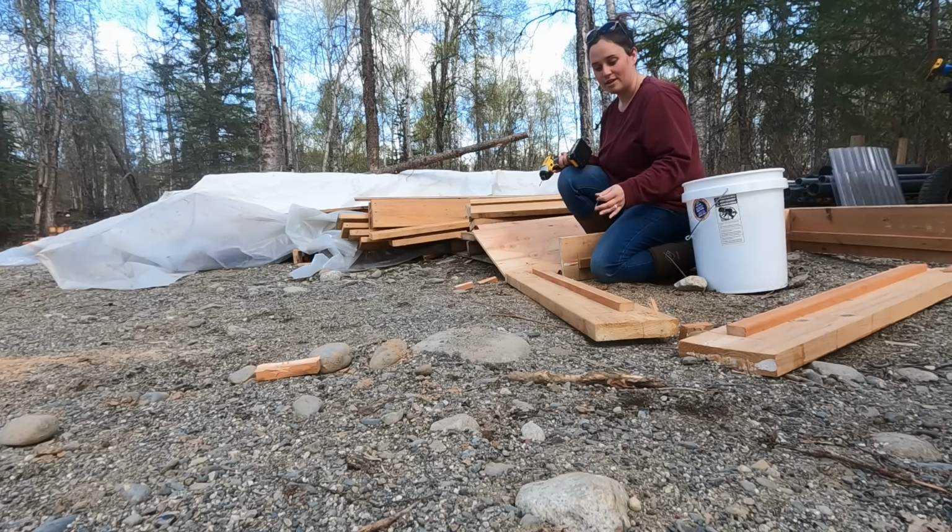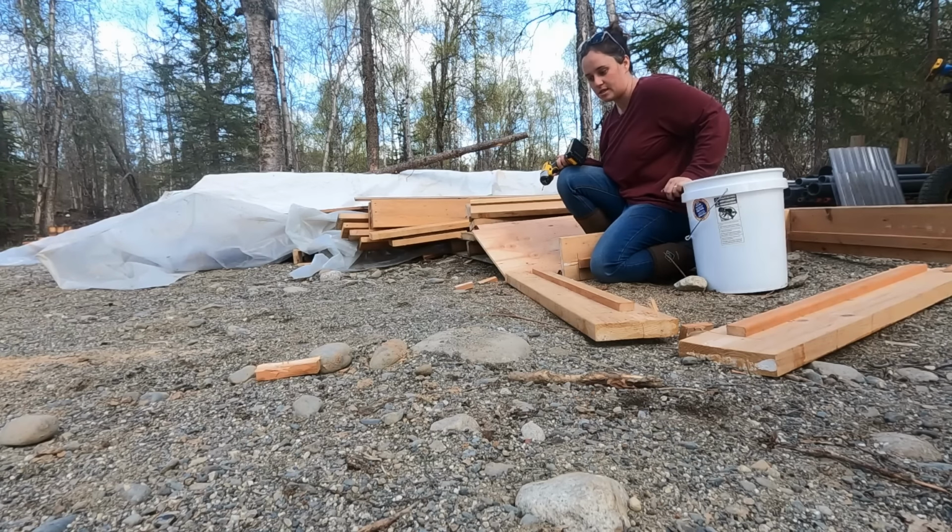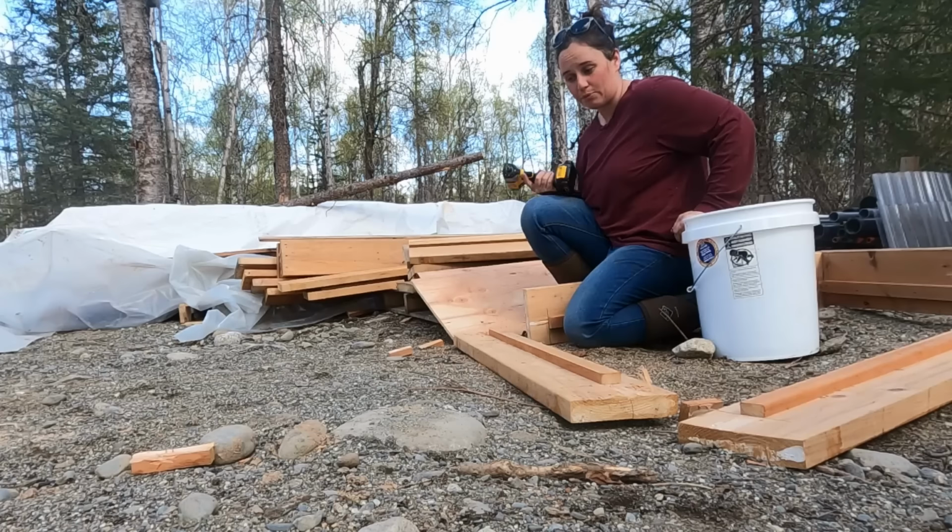What I'm attempting to do is make just a small, really easy, really free hoop house for putting all of my seedlings in during the day. At night, I'll have to keep bringing them inside right now, but when we move the camper over here, and all the seedlings over here, I'm not gonna have room for them inside anymore. They're all still in that little cabin.